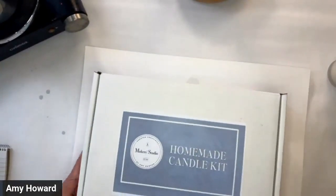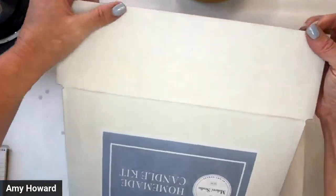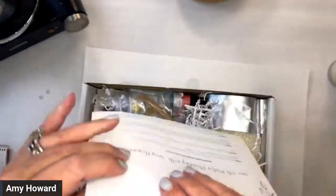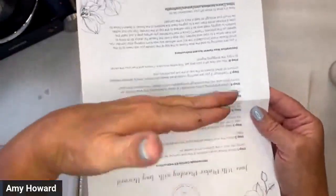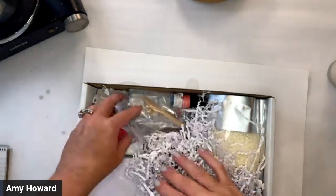All right. So I'm going to turn this around. I want you to see what all comes in this kit that I've put together today, and then I'm going to show you how to create it. So first thing, you're going to get a sheet that's going to have all the step outs of what I am showing you today. So it's great. That way, if you give this as a gift, they're going to have all the steps that you go through, how to be able to create it. And it's packaged so cute.